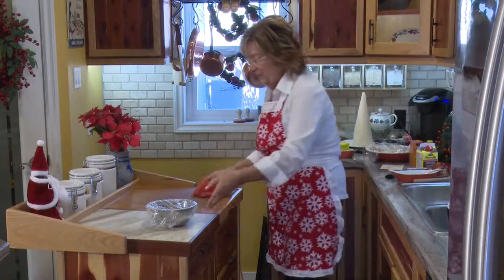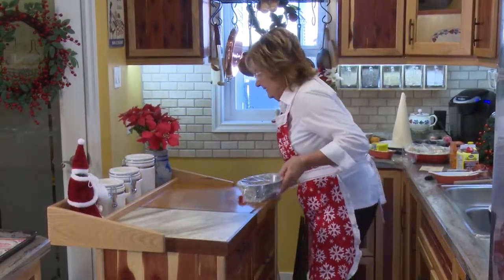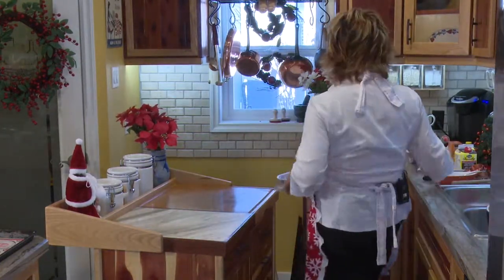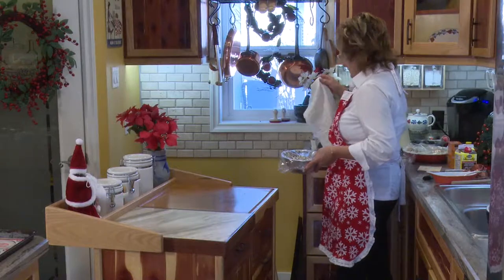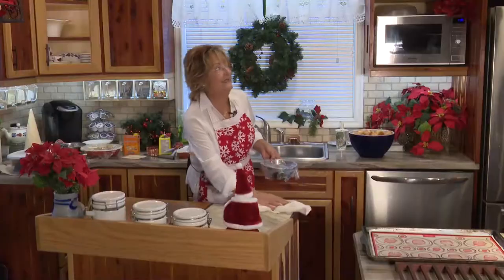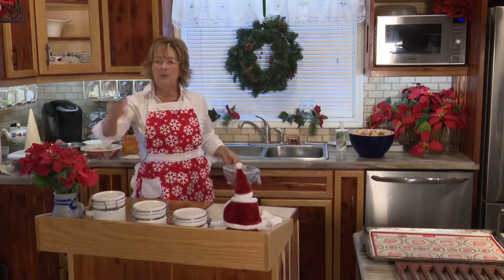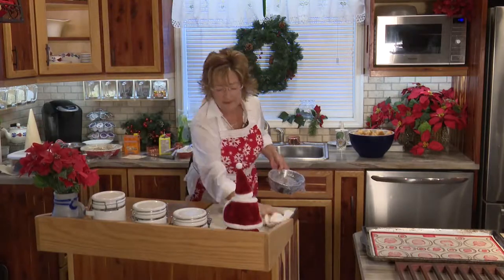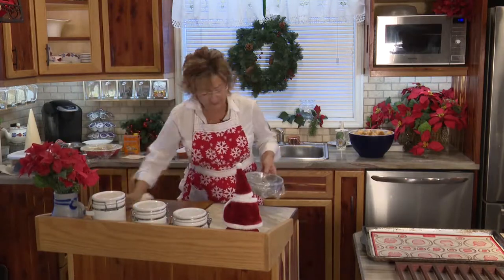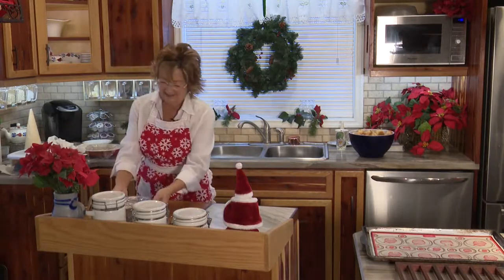Gotta wipe this all off. I love my little island. My husband made this for me a long time ago, and then we have modified it 3 times when we made the little kitchen here last year. This used to have a little copper stand on the top, and all the stuff was hanging on here. And now we've got things hanging everywhere else. And so we took the copper off, but I wouldn't be without it. I'm very fortunate to have this.